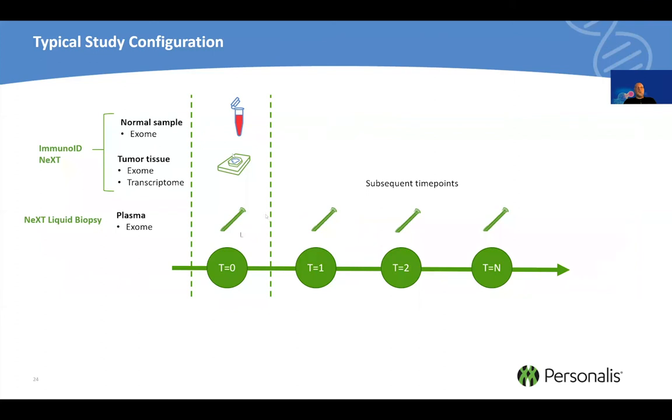In subsequent time points from baseline, i.e. time point 1, 2, or time point n, we would just use next liquid biopsy to look at the tumor landscape and how that's changing dynamically in response to therapy. There are two important points here to make. The first one is that we can monitor SNVs or indels from previous time points and see how those SNVs or indels are changing in response to therapy. The other one is that we can also detect de novo variants in each individual time point.